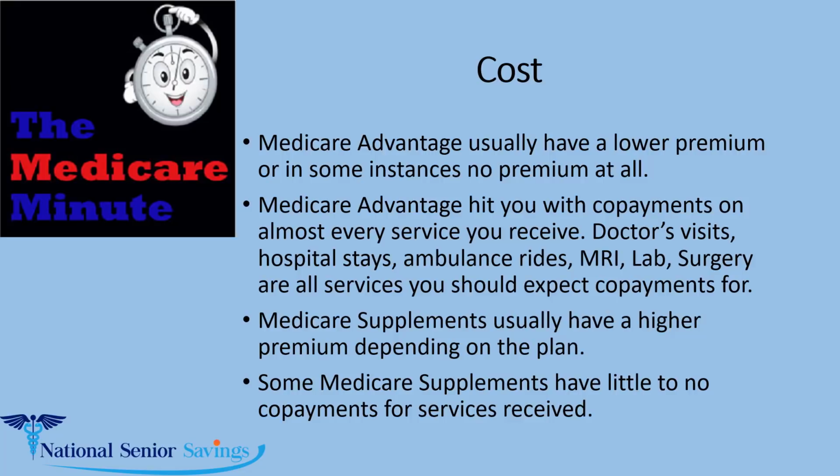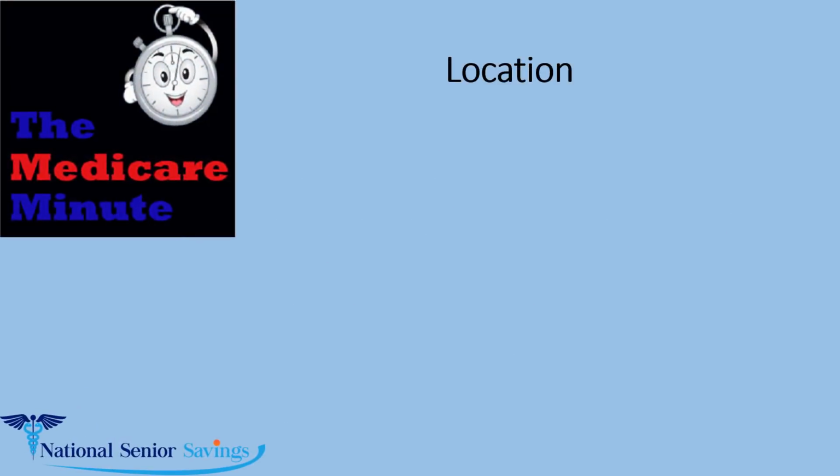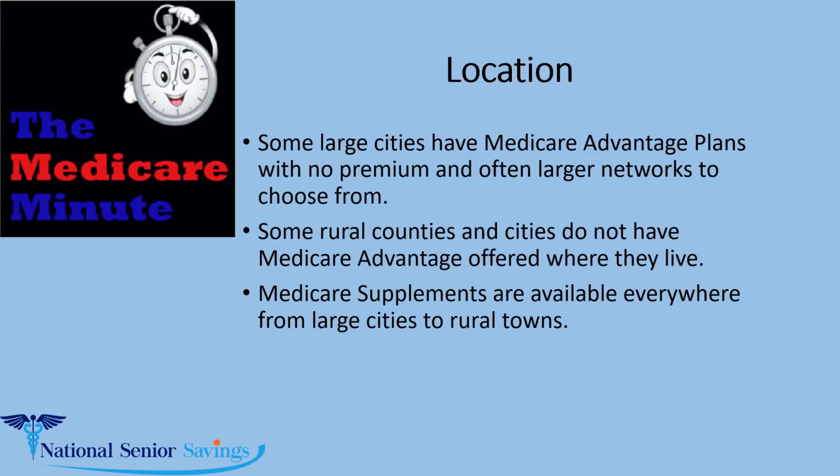Some Medicare supplements have little to no copayments for services received. So remember, the flip side to that is you may pay more for that Plan F or that Plan G, but you're also going to have no copayments anywhere you go to the doctor or the hospital or use services like surgical services. So you've got to keep all those things in mind when you're deciding what's best for you.